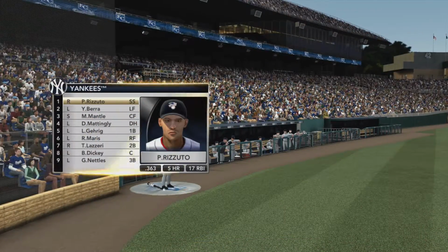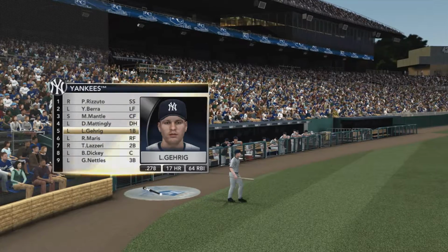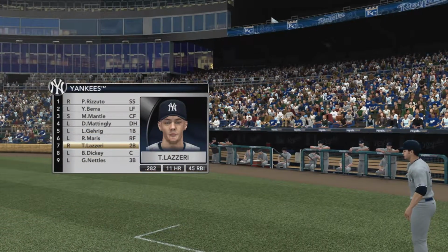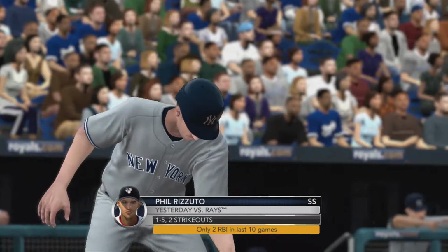Now, here's the lineup in the books for Joe Girardi. Now, some kind of offense right here. Star-studded lineup and really great length and depth with guys that really can put the ball in play. And it's Phil Rizzuto up.